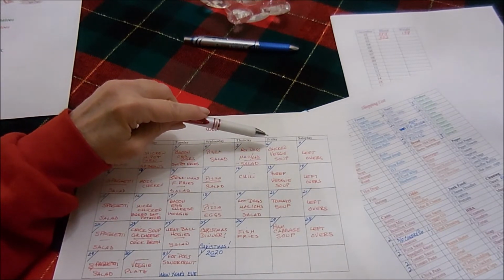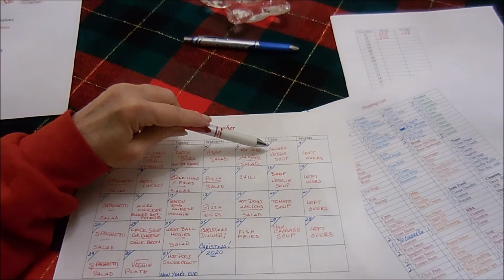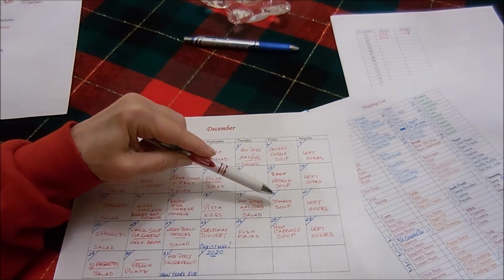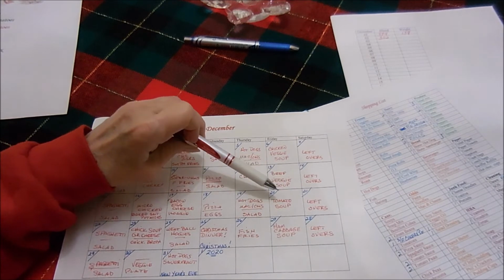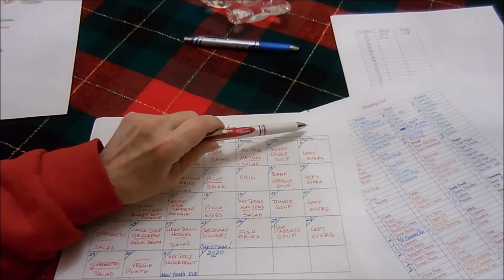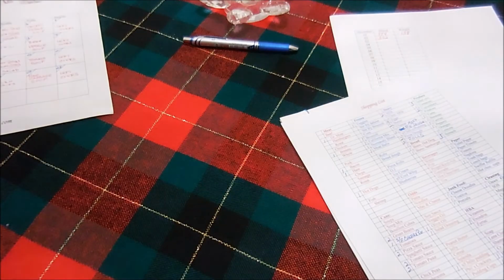Friday I'm going to keep with soups. I'm going to have chicken veggie soup, and this is all going to be homemade, no canned stuff. Beef veggie soup, tomato soup. I still love the recipe that Brian gave me. It's just so good. And since I'm going to have ham for Christmas dinner, I'm going to have ham and cabbage soup. And Saturday is all going to be leftovers. So that's my menu for December.